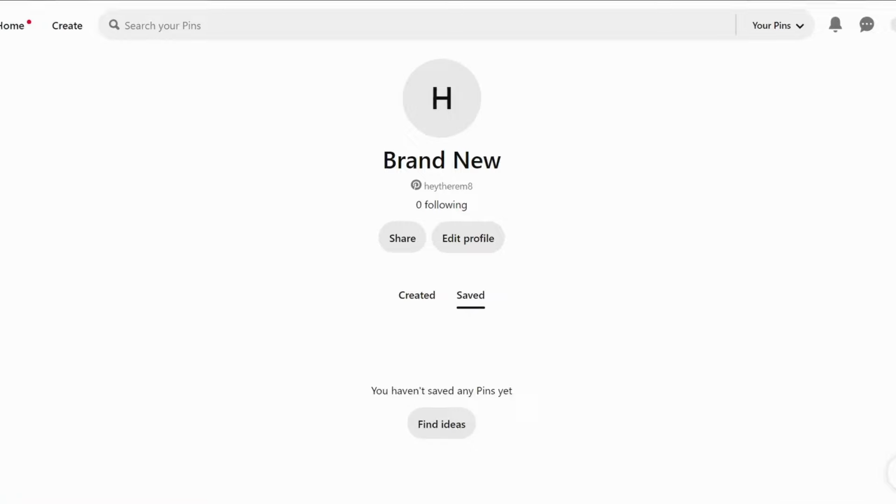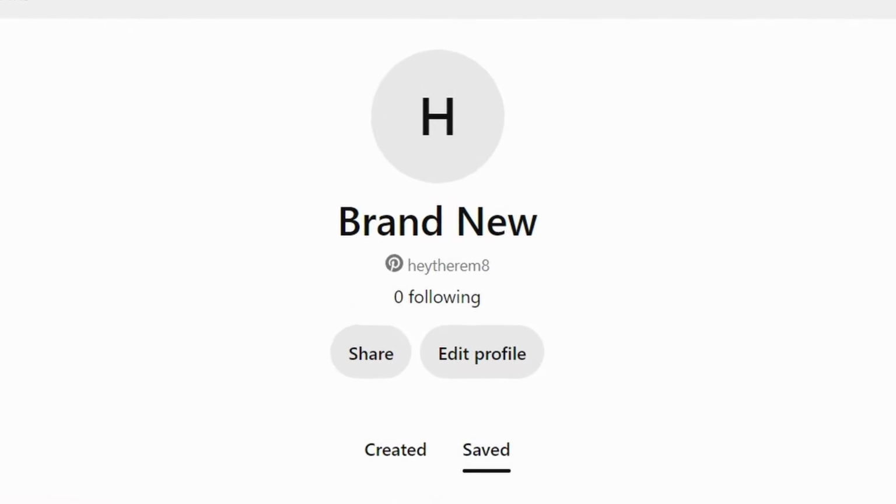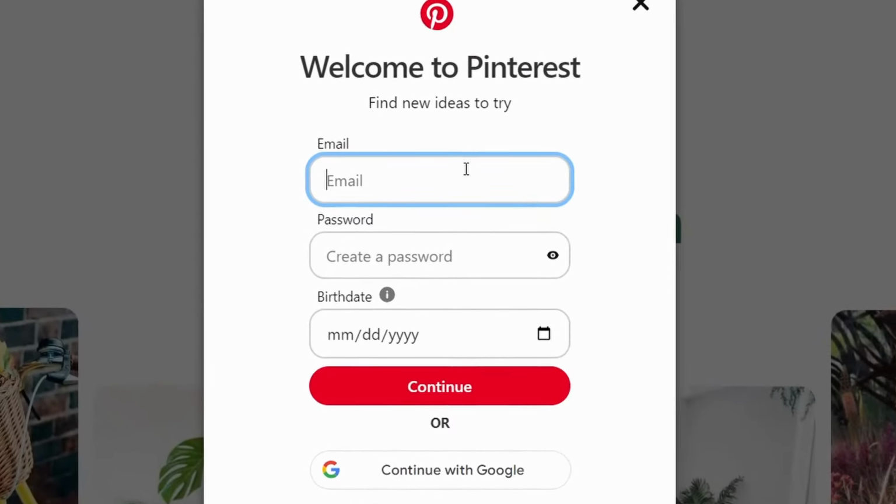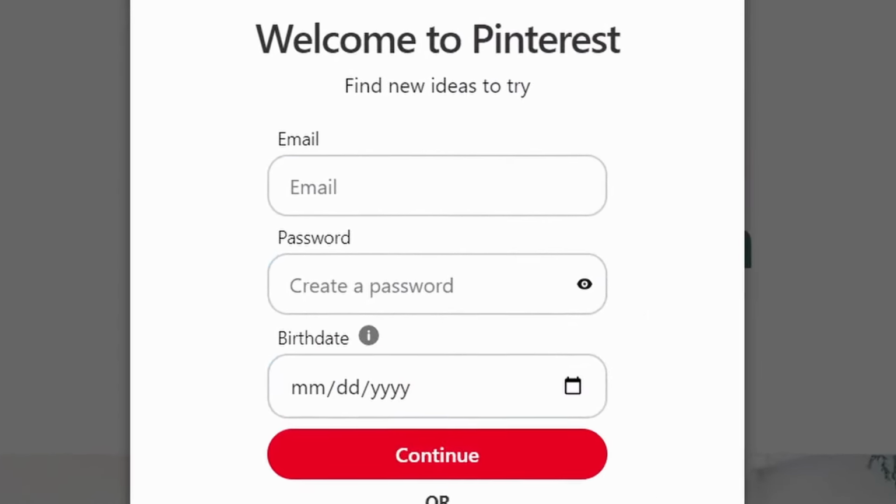Step 1 is to create a brand new Pinterest account specifically for this strategy. Visit pinterest.com, click the sign up button, enter your basic details, and your account will be ready.